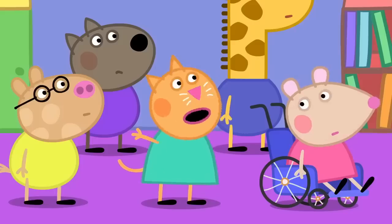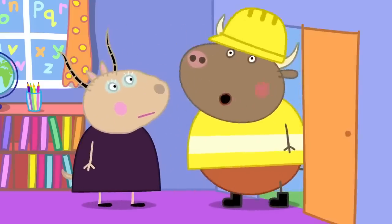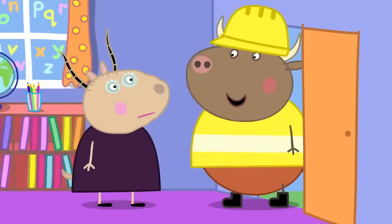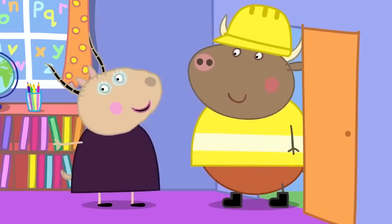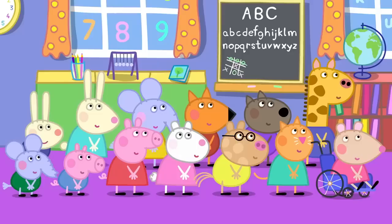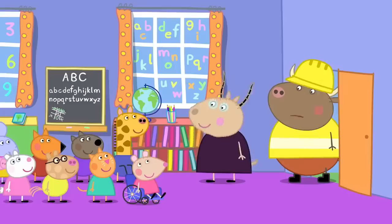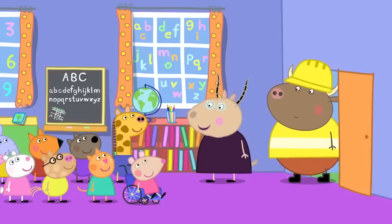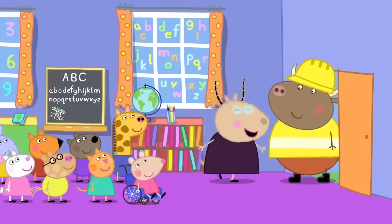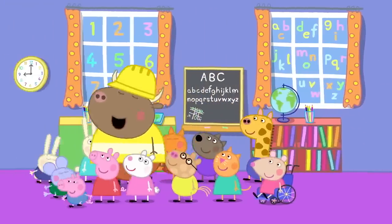Who will be our teacher? Moo! I'll finish cutting the grass. Excellent. Mr. Bull, would you mind looking after the children while I go to the dentist? Thank you so much. Children, Mr. Bull will be your teacher. I will be back very soon.